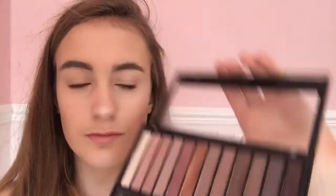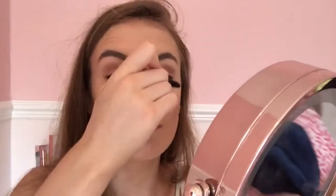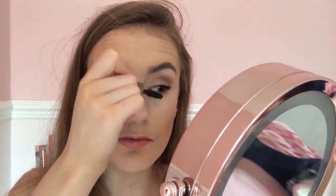Now I will use my Revolution Iconic 3 palette to define my eyelid and just make it look a bit prettier. So now I am going to use my Therapy mascara to make my lashes look really long and defined because as you can tell I've got the shortest lashes ever, so I need to put loads of mascara on.